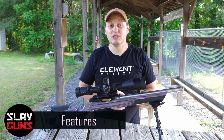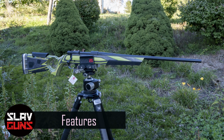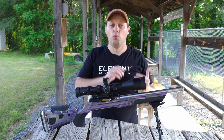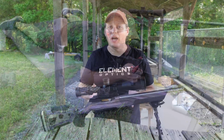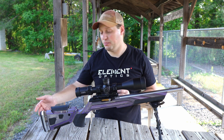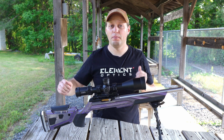The Boyds AT-ONE stock is available in two types, a thumbhole style and the one I have here. What attracts me to the AT-ONE stock is that it combines the warmth and looks of a wood stock with some of the modularity and features that you find on the chassis. The primary advantage of the AT-ONE stock is that it offers both an adjustable length of pull and an adjustable comb height with a push of a button.